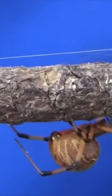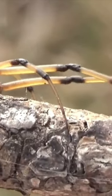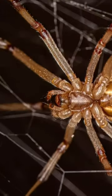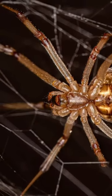Found on various continents, it inhabits dark areas of houses and gardens, where it constructs three-dimensional webs. Some believe that its venom may be stronger than that of the black widow, although this may not have been proven since they only secrete small amounts when they bite.